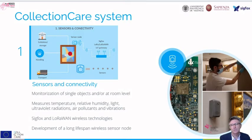Attached to the objects or close to them, the idea is to install wireless sensor nodes that measure and transmit in real time the physical parameters of the environment that surrounds the objects. We designed a sensor node using Sigfox and LoRaWAN technologies that provide us with a battery-powered long lifespan, around 10 years, capable of dealing with complex scenarios such as thick walls and long distances.